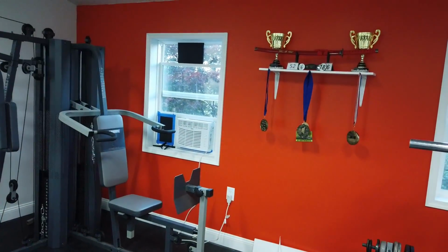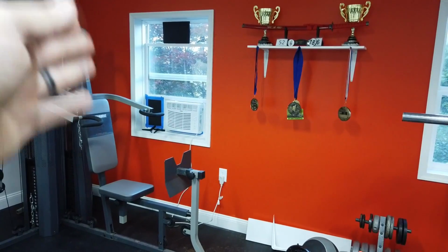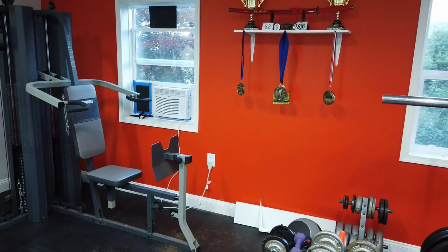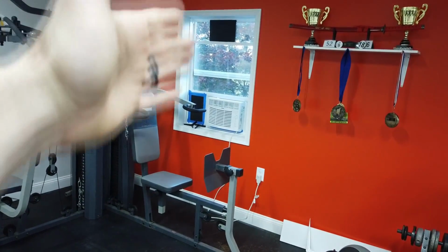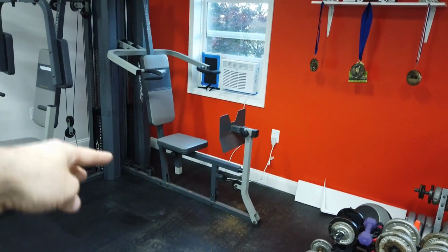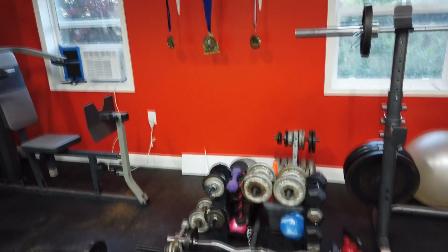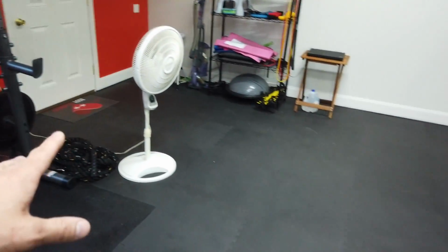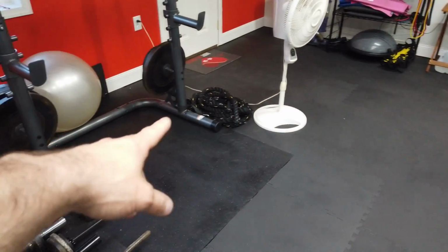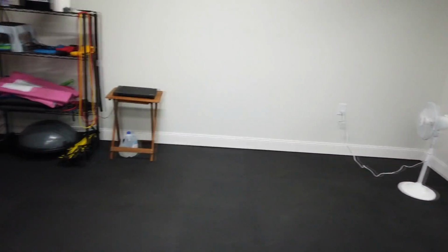That AC unit is not big enough for in here, so it'll be coming out of the window. We got a bigger one on the way. It's a floor unit so that the condensation isn't dripping outside onto the deck. She'll have to dump a tray, whatever. A bunch of free weights, a squat rack, and then this is her aerobic area. We have some battle ropes. But the gym turned out phenomenal, and I'm about to do my workout.